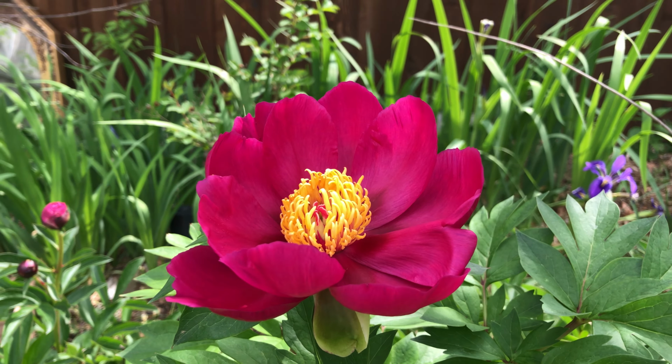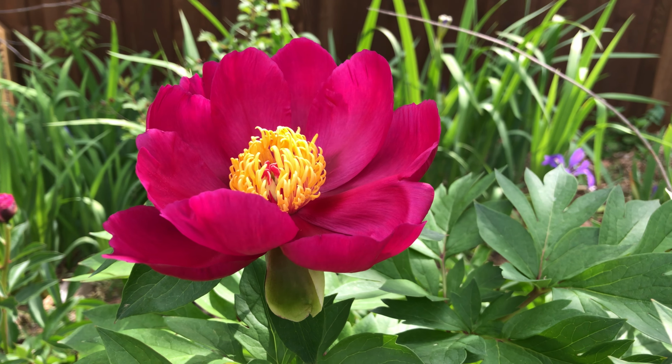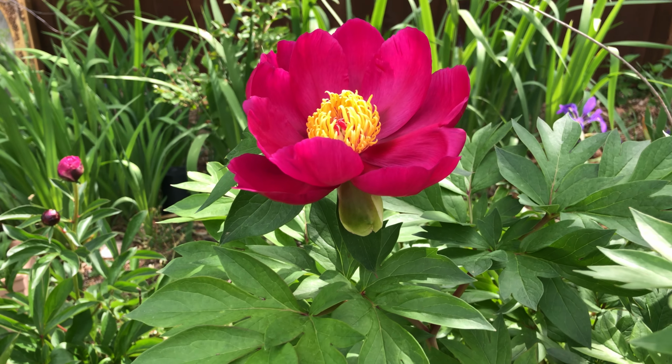Now, I have experience with Itoh Peony. This Itoh Peony I ordered from Edelman's Peony Farm. I forgot where they are, I'm sorry. But it's a farm of only peonies, and she has like 21 or 27 acres of only peonies. So she's one of the best at selling peonies in the country. And her roots are huge. When I order roots from them, they're huge, good quality roots.